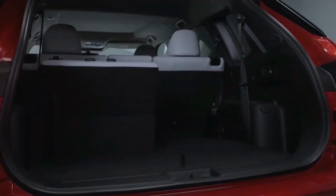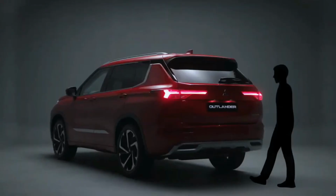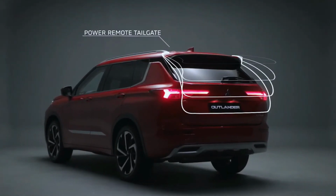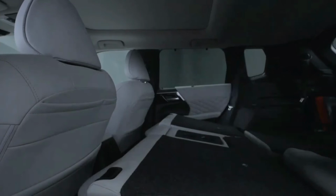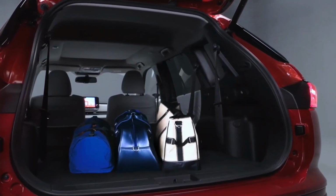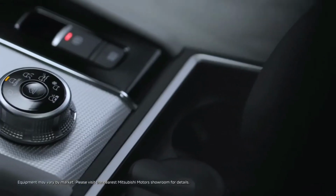Loading and unloading cargo is now easier thanks to extended doorframe widths, and more convenient with power remote tailgate with hands-free access. The interior space is fully customizable with 40-20-40 split rear seats, providing versatility to match any activity. And the wide array of luggage and seating arrangements are designed to fit your needs.